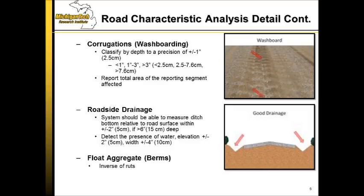Now, our challenge here is that, frankly, when dealing with gravel and dirt road management, our competition is the guy driving down the highway and eyeballing it and saying, that looks bad. Or the person calling up and saying, the road is bad and the school bus can't get to my house in a rural area.